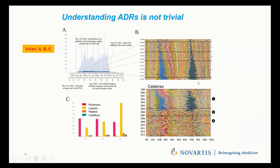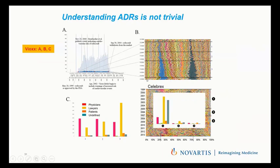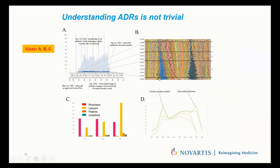If you look at the abscissa, this is basically representing all the adverse events, and every single color represents one adverse event. You can see that there are 2 major adverse events in this case. One is the cerebrovascular incident and the other the myocardial infarction.